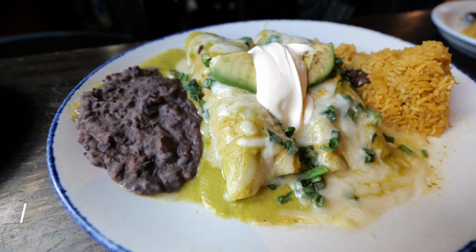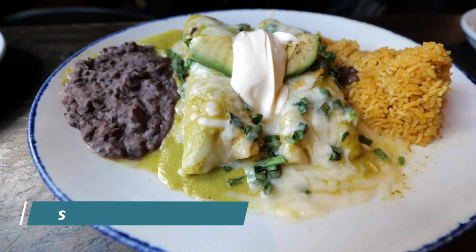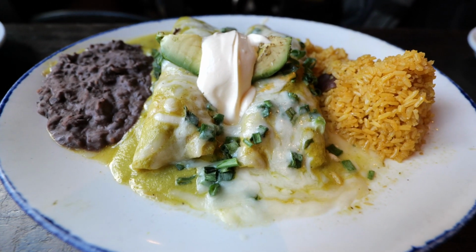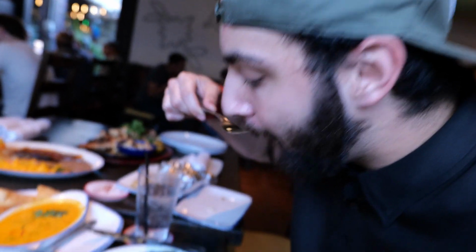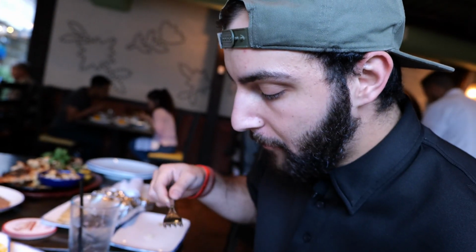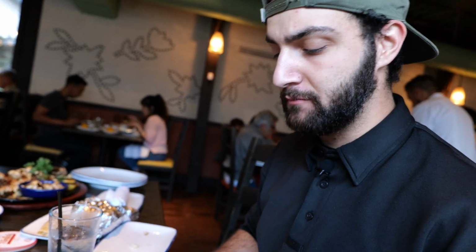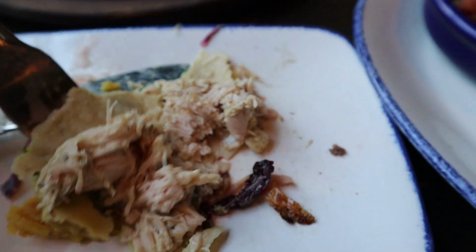All right. This one is the Enchiladas Suizas, which is wood oven roasted chicken with avocado, crema mexicana, and green onions. You're gonna try the first bite. That's good. It's good? Very smooth. Just melts in your mouth. So good.